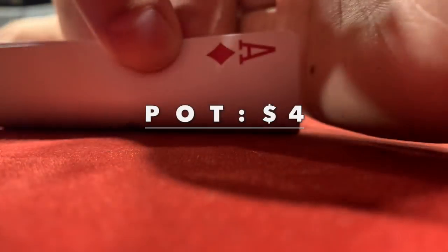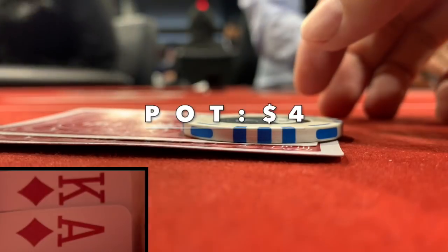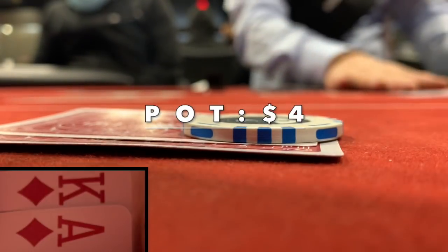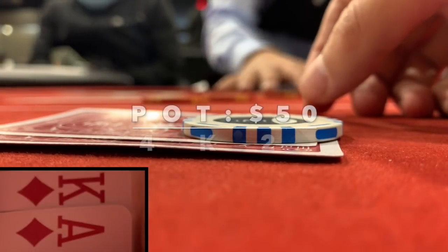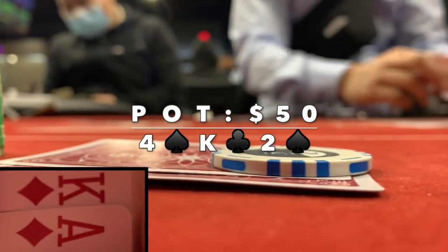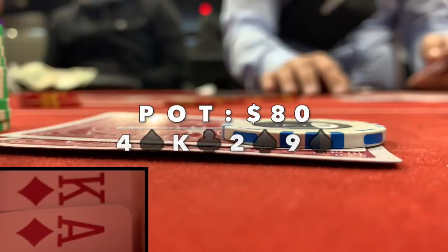Next hand we have ace king of diamonds in the small blind. The low jack, the cutoff, and the button limp it. We make it $20. Low jack calls, the cutoff and button fold. We go heads up to a flop, which comes 4, king, deuce, 2 spades and a club. We down bet for $15 in this spot. The low jack calls, turns a 9 of spades, so there are spade draws now.